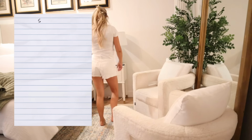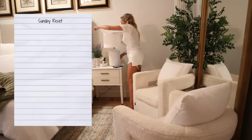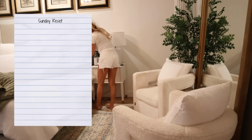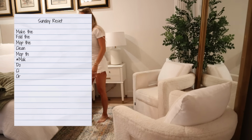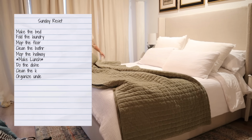So here is a list of everything we're going to tackle today on my Sunday routine. The first thing I wanted to tackle was to make my bed. We're going to be doing some mopping. I'm going to be cleaning the kitchen. We're going to be doing all kinds of different things today. So I thought I would put up here on the screen all the things we're going to be crossing off this list as we go through things.